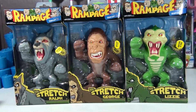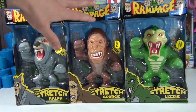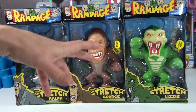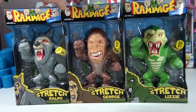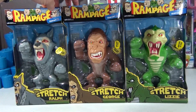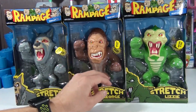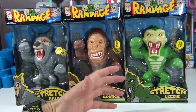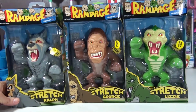Yeah, so there is a movie coming out, and they do look a little different in the movie. And Walmart also has some toys based on the way the characters look in the movie. But we didn't get any of those. We got these ones that are based more on the video game. I thought they were pretty cool because they make noises and they stretch, kind of like the Stretch Armstrong toy. So we're going to give that a good try here in a little bit. But let's go ahead and take a look at the characters.